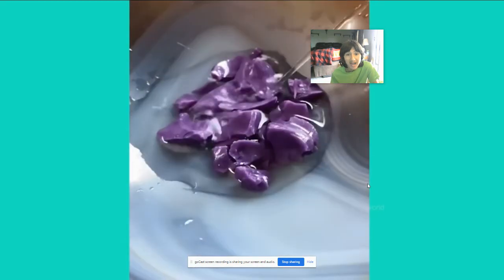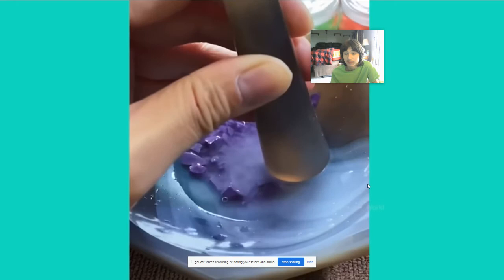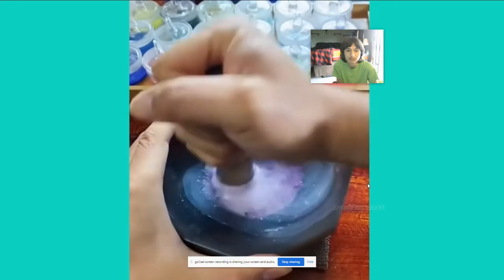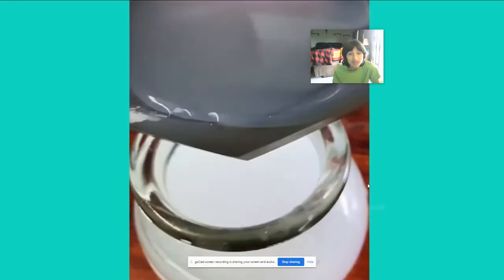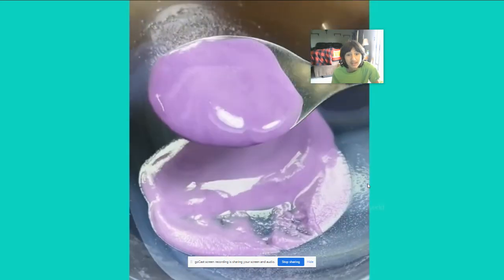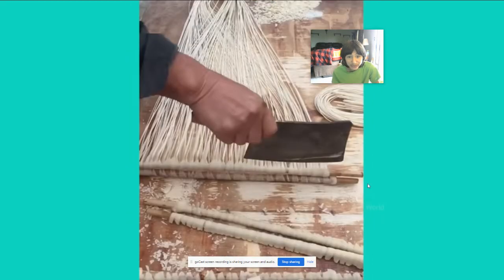Is that wax? Are you making crayons? Is that how they make crayons? These crayons? Keep mixing them. Come on, mix some more. I want to see what you're going to make now. What are you going to make? Oh, are you making a candle?